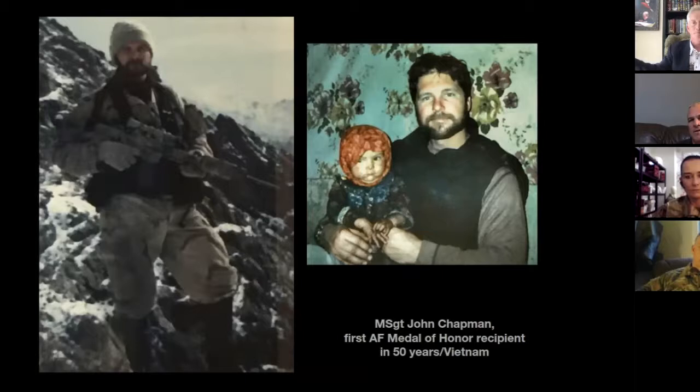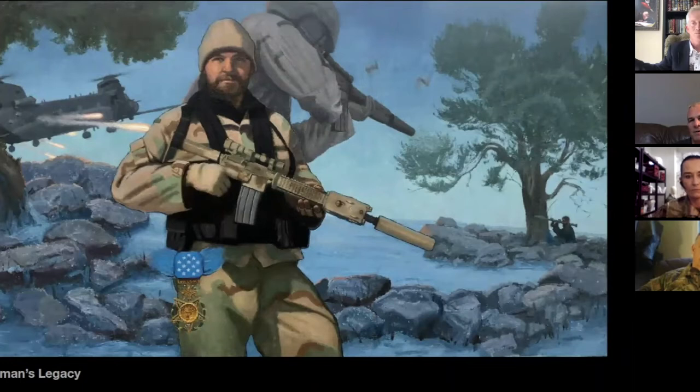This is the final painting. And so this depicts him just before basically laying down his life for his friends. And so this is the legacy that he left. And it was just an incredible story. They're overrun in Operation Anaconda. This is where the quick response force is coming in. He was laying down suppressive fire against the enemies and allowing his friends to come in safely to rescue the rest of the special operators that are on the hillside there.